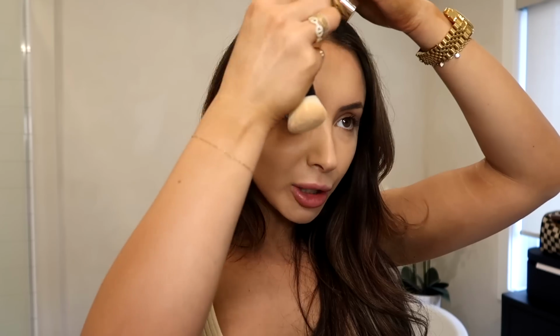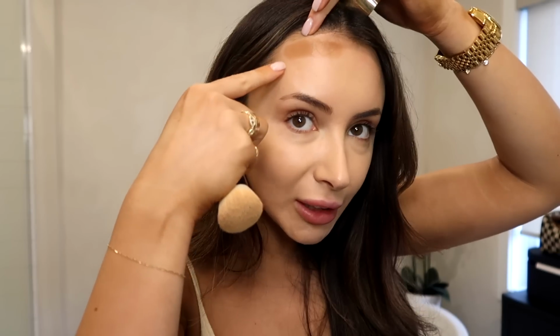I have been obsessed with this contour stick. This is the contour stick, or the bronzing stick, I use on days where I'm going for a more natural look, because it's more of a balm, so it's just going to give you a veil of color. It's not going to be so intense. I use the shade Sen, and I'm going to go in and just apply some. You can see here it's a really nice natural texture.